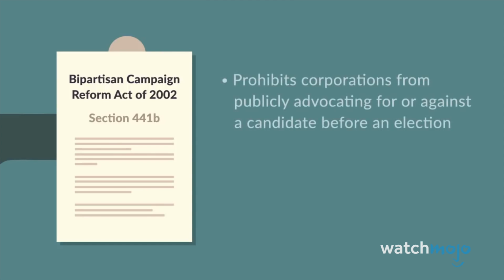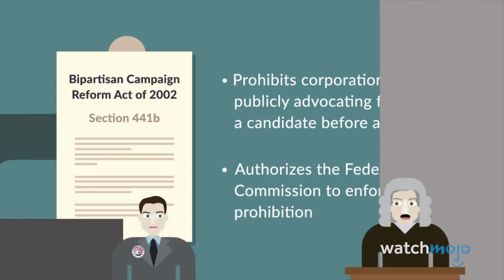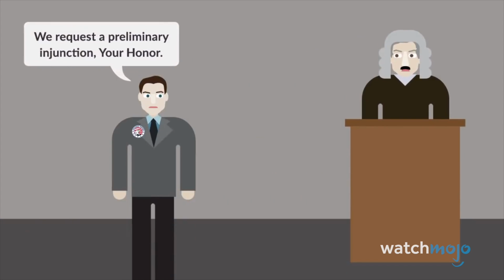The decision was split 5-4, with dissenting Justice John Paul Stevens arguing that it flew against a common-sense need to, quote, prevent corporations from undermining self-government. Republican Senator Mitch McConnell praised the decision as restoring First Amendment rights, while President Barack Obama asserted that it, quote, opened the floodgates for an unlimited amount of special interest money into our democracy.